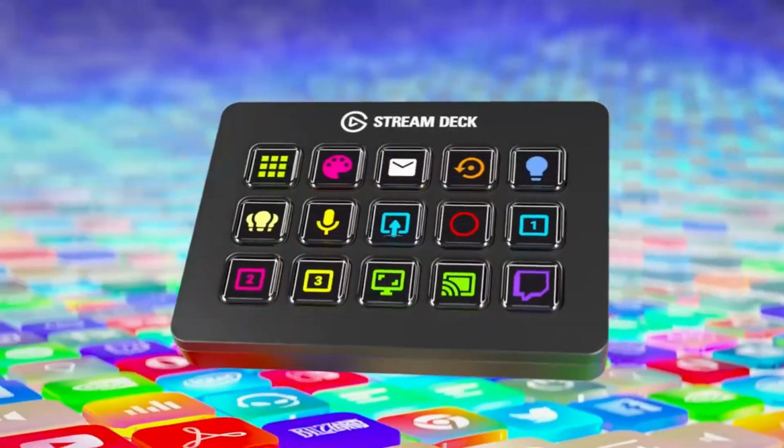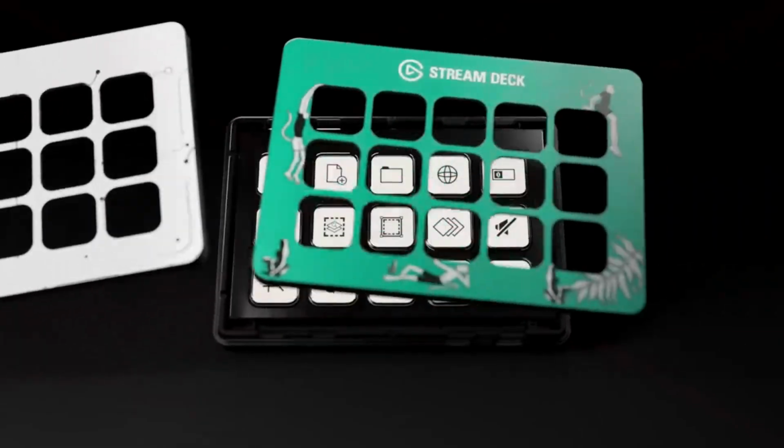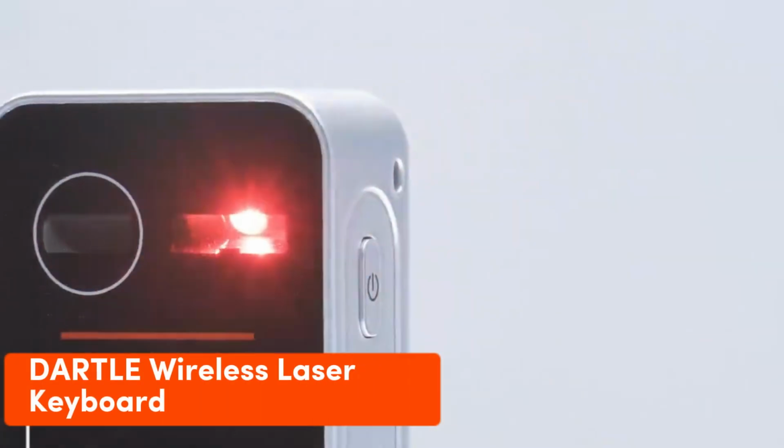Enhance productivity with hotkey actions that simplify tasks in film editing, music production, and photography workflows, offering endless possibilities for content creation. Dartle Wireless Laser Keyboard.